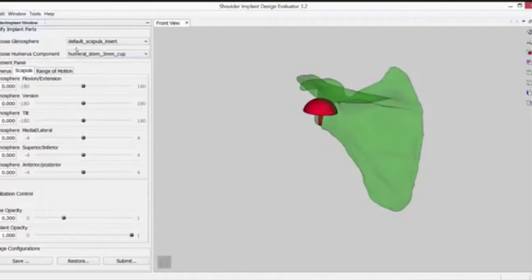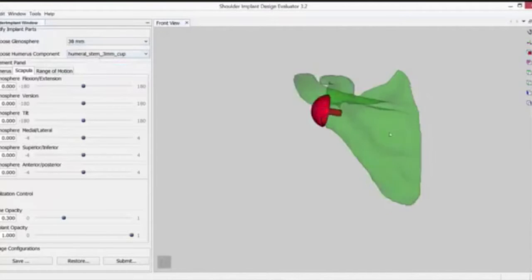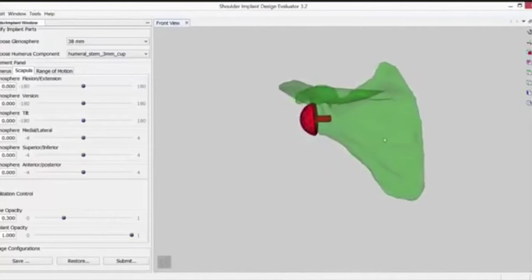Rehoboth's patient-specific pre-op planning software, I think, has the potential to provide a lot of value to surgeons, to medical device manufacturers, and to hospitals.